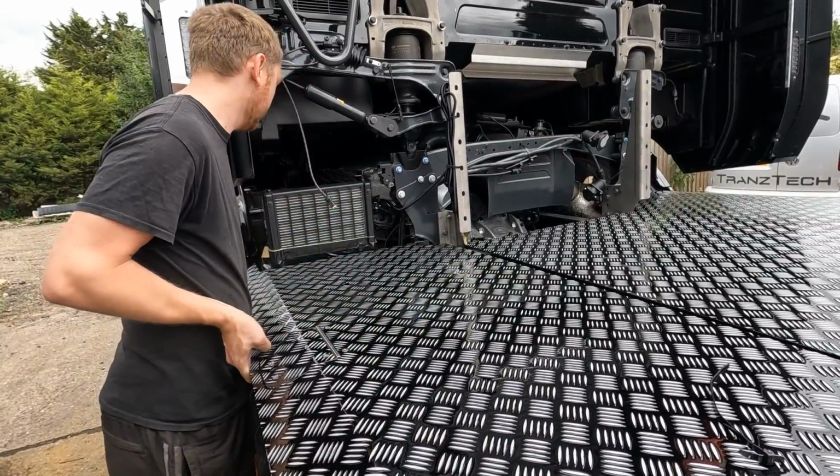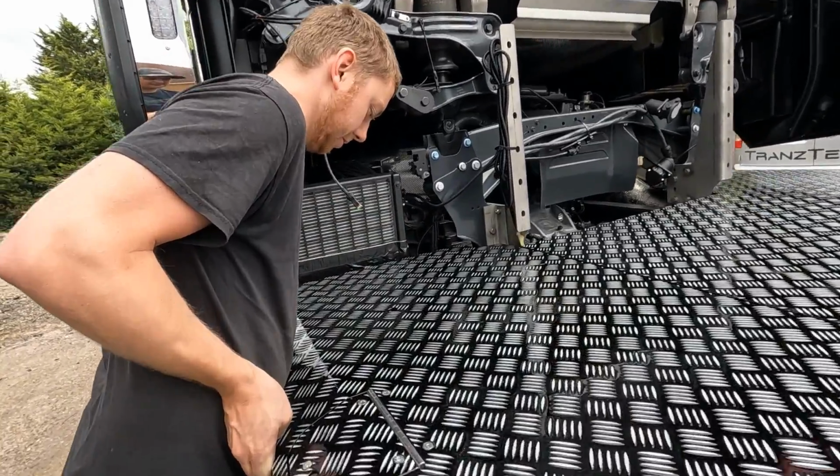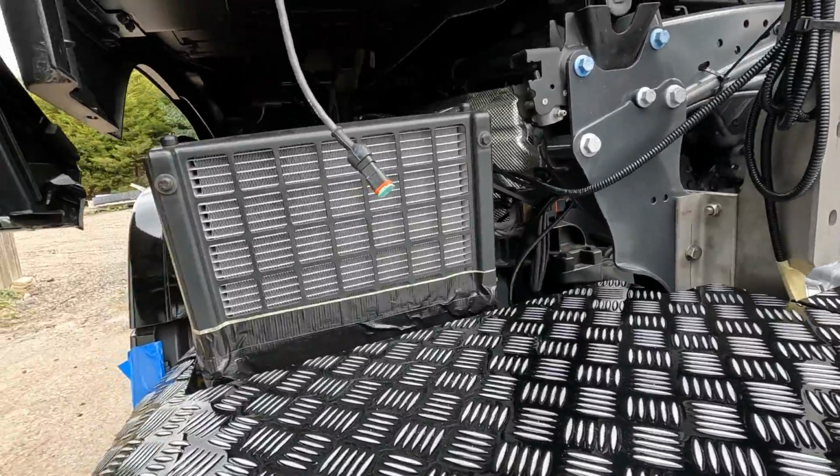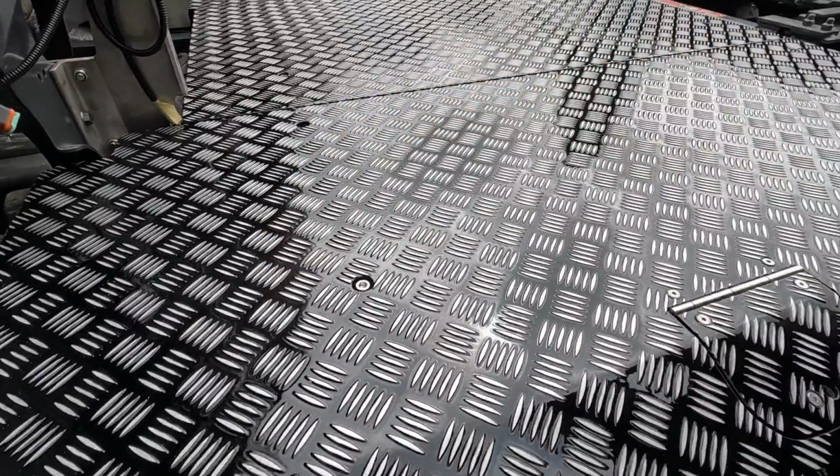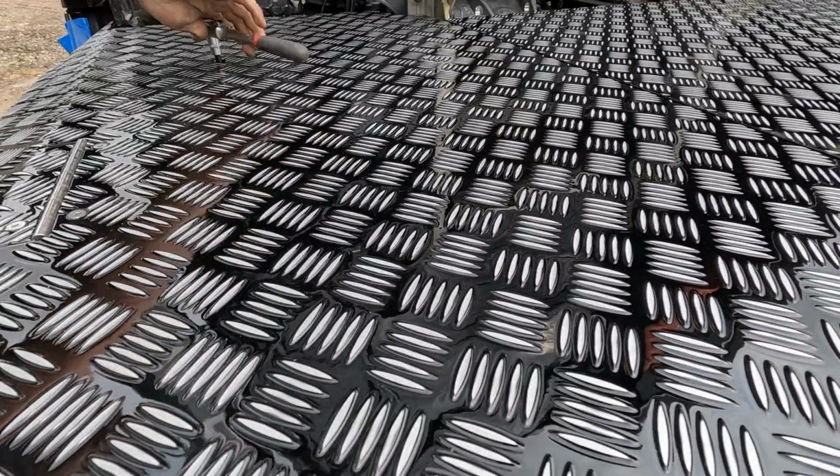Yeah. I like the attention to detail, with the tape on the night cooler. Look at that. Just protecting that. Oh, does look good. Does look good though, doesn't it? Very nice. Beautiful job. Lovely job.